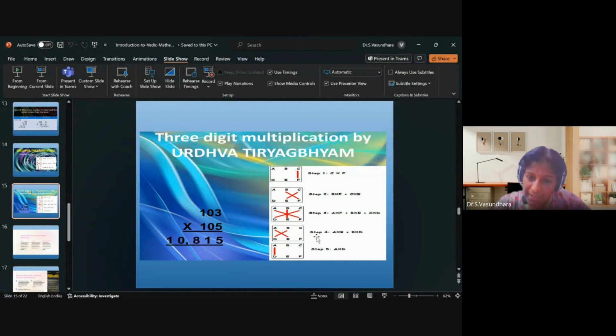So you can take A into F, C into D, B into E. Say A, B, C, D, E, F. First you are writing the units place multiplication, write the value, then go for the units and 10th place diagonal elements, write the value accordingly, units and 10th position. Now coming to all the three, A to F, C to D and B to E. Again we have to write it in units and 10th place.